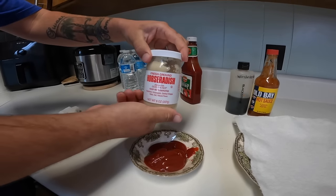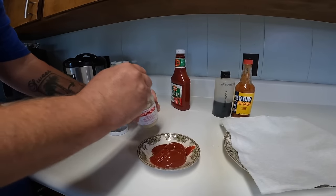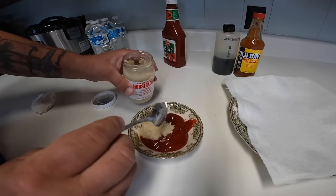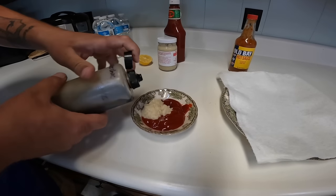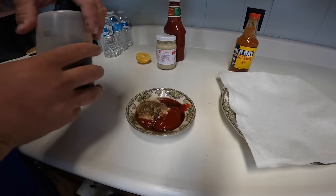Now this is what gives it the little potency of, you know, where it burns your nose. We're gonna do a decent dollop in there. Maybe a dollop and a half. You like those Alabama measurements? Gonna squeeze some Worcestershire. And that's about a teaspoon Worcestershire, maybe a tablespoon.